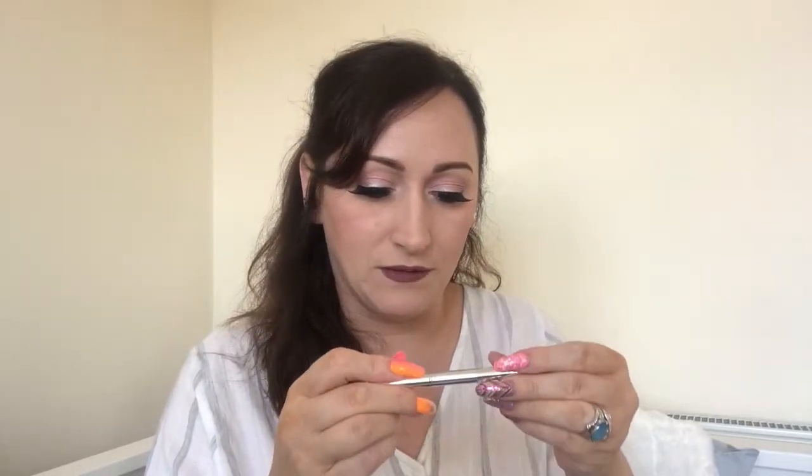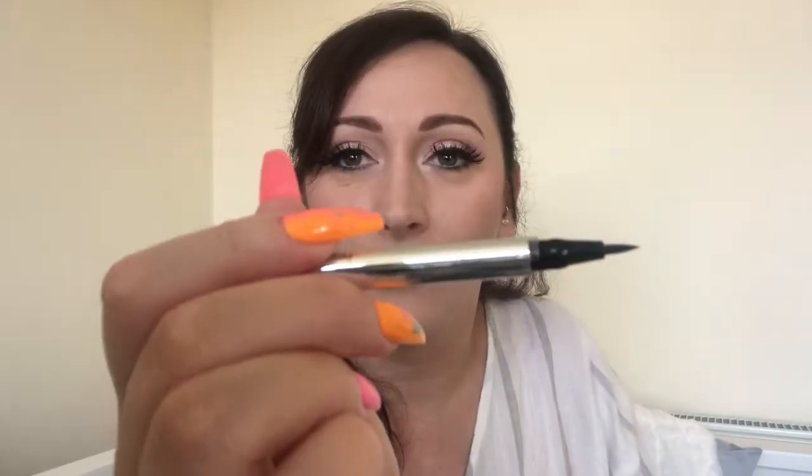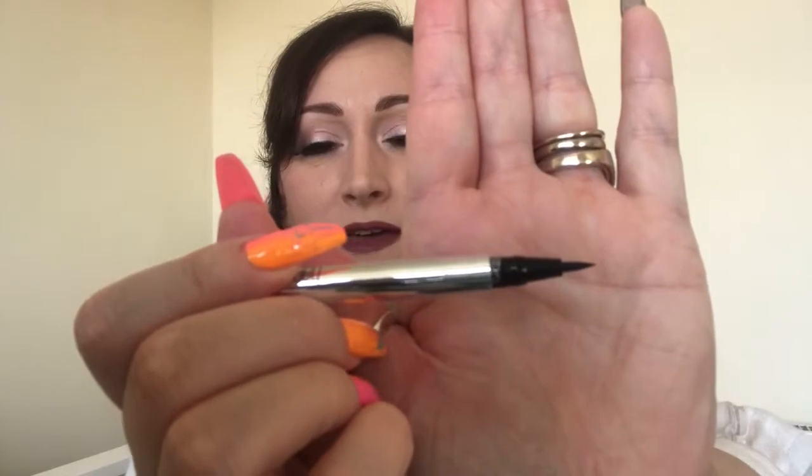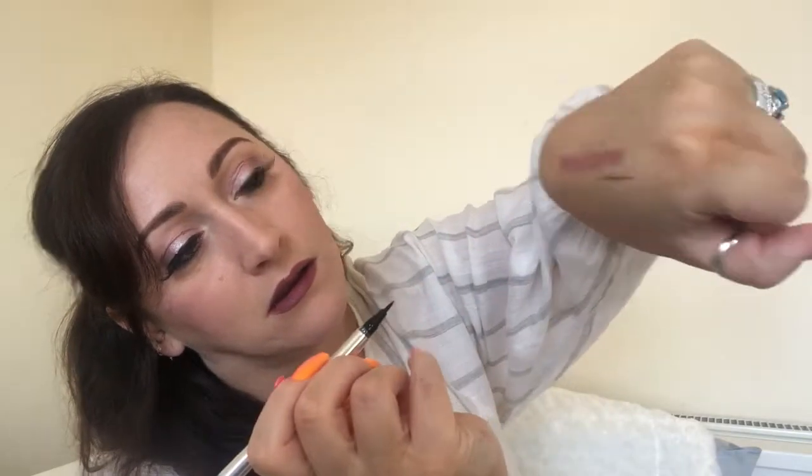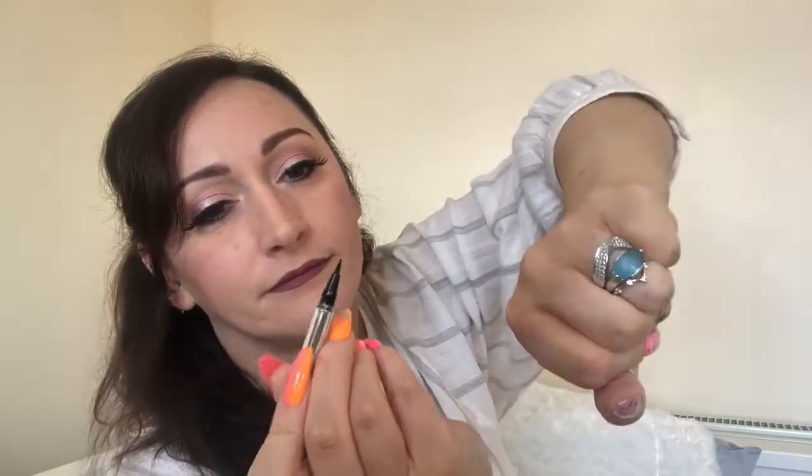Beautiful. So it's got even more packaging. Anyways, I'll sort that out in a minute. So there is the tip. Look at that, that is cute. Super fine. Here we go. Lovely. There. Felt tip from Bang Beauty. So I will be using that.